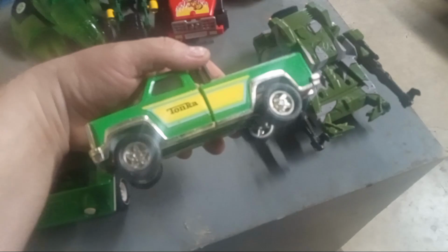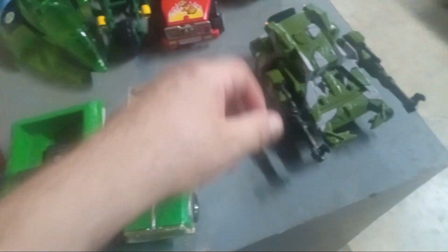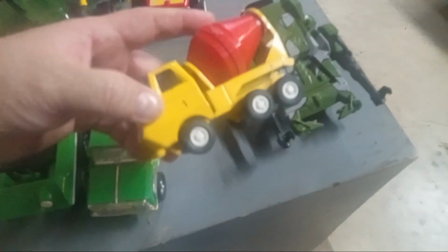This little Tonka truck. Another Tonka truck. Now this is Tac Pack. A bigger Tac Pack. Now I have a lot of small ones, but I don't have a big one. So that's really, really cool. Tac Pack was cool. Here's a Playmobil piece.